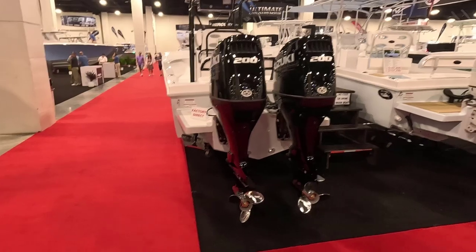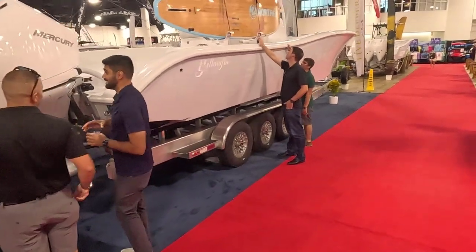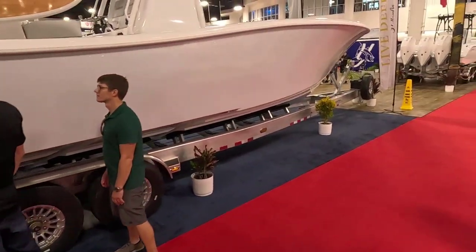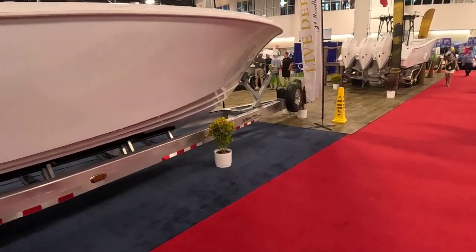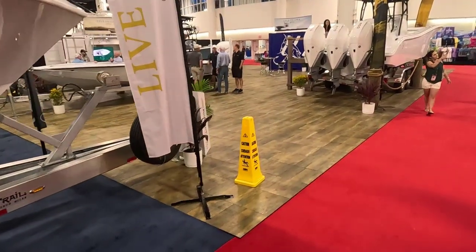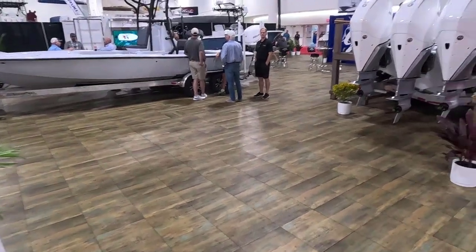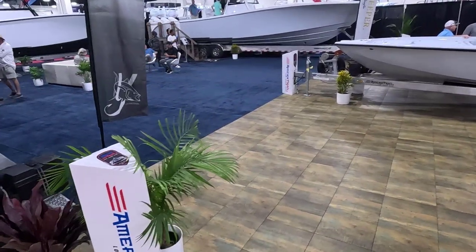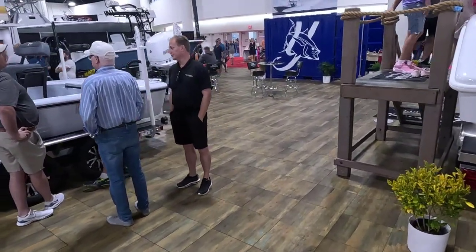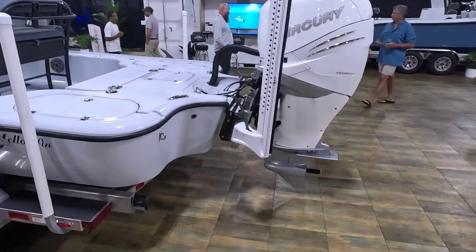And then we got Dusky. Here's the Yellowfin. We were looking at the Yellowfin 26 hybrid, and I see one over there, but last year we got on it and it just felt a lot smaller than the Floridian. It's only two feet smaller, but it just felt a lot smaller. That's their 24 Bay, that's a cool boat too.